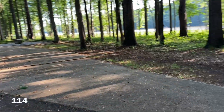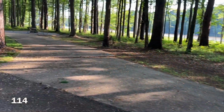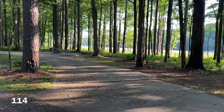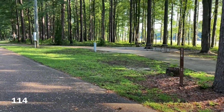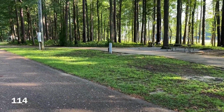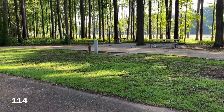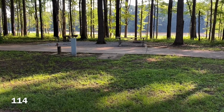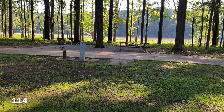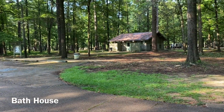And 114, just past the entrance to 113. We have 114 as a pull through. And it is nestled amongst the trees here, plenty of shade in the morning, as we are now about 8 o'clock in the morning here, between 8 and 9. And this is a full hookup site, as you can see. And good views, and a little trail out to the riprap bank on the waterway. And that one is also right across from the bathhouse.